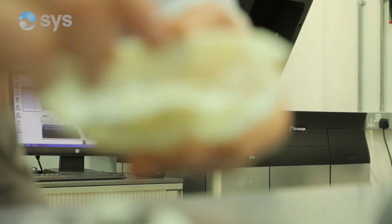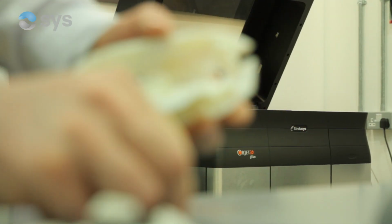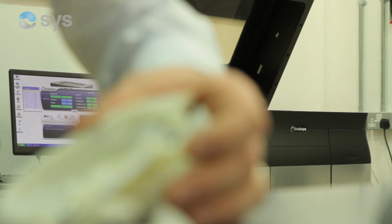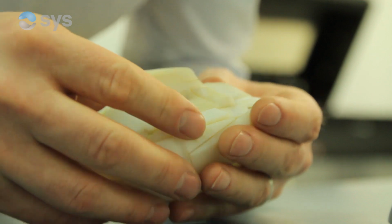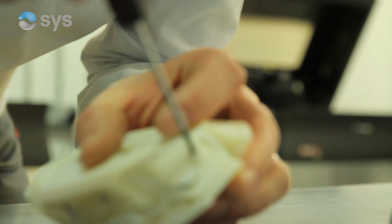So the second Objet machine was brought in because we ended up using the first one a lot more than we thought we would. It gives better flexibility. It means that we don't have to plan as much. We can simply, on a whim at the end of the day, say, yeah, we want to print that and look at it tomorrow and review it and feed that back into the second day's design iterations.